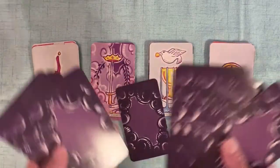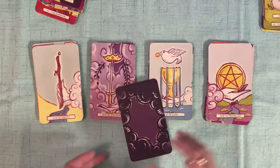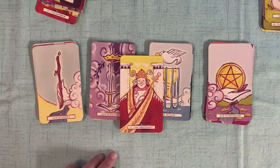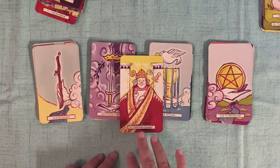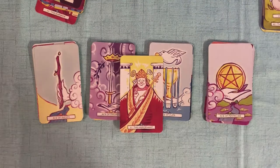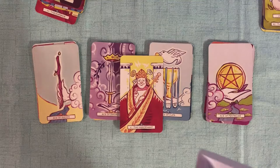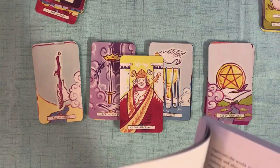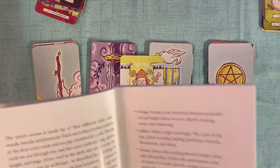Which one is this? This is the Hierophant. How interesting. What do we see here? There's a lot of yellows and reds, right? And we know what that is. Yellow is vitality. Very interesting. Go back. The page keeps running away from me.